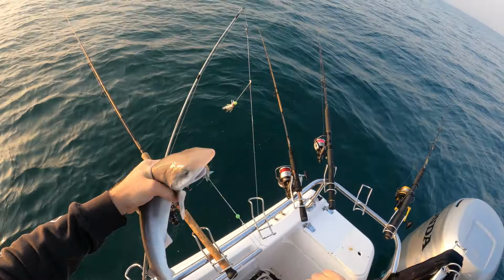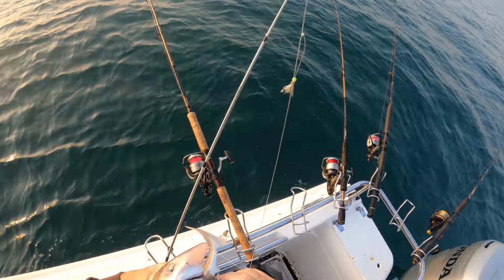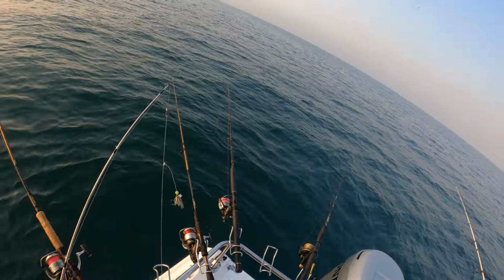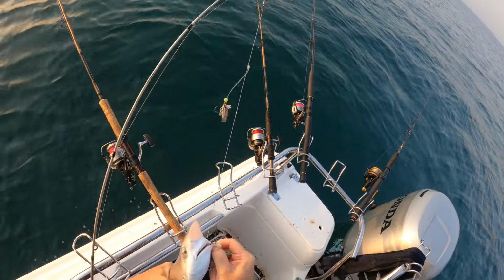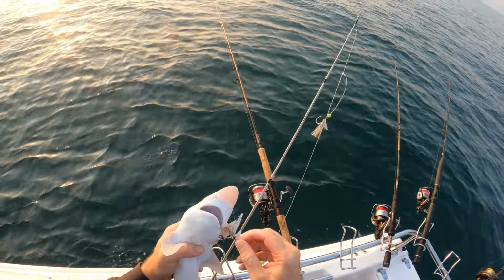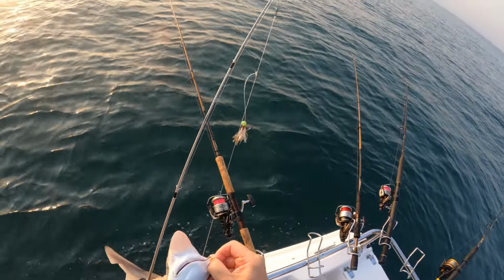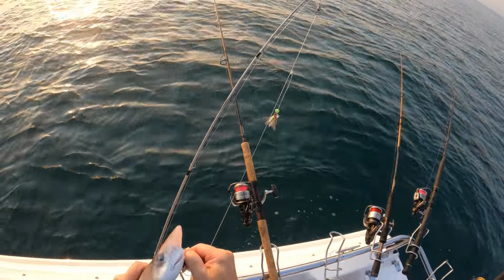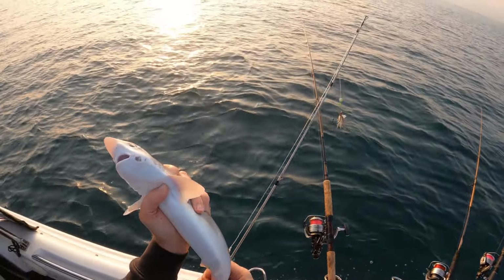Amazing how they get wrapped up so quickly. Oh, it's another school shark, not a gummy. Oh yeah, it's got teeth. That's why he was trying to bite me. Little bugger. He's probably got that other bite. Yeah, probably.